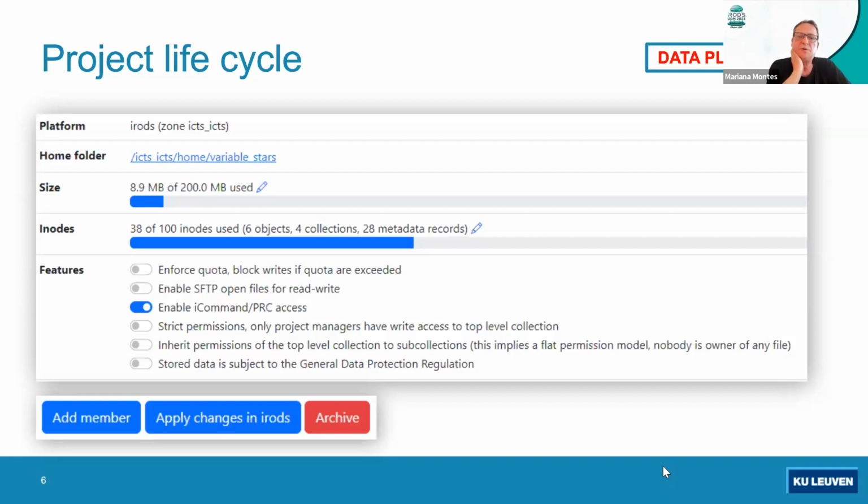This is actually also stored inside a database outside iRODS. So whenever we want to make changes, we need to apply those, and that's what this little button on the bottom is for. And finally, when a project has ended and its data is, for example, transferred to the Dataverse system that we have in our library system, we can also archive a project. And archiving basically means that we remove the permissions, but we keep all the data inside iRODS for now, at least.